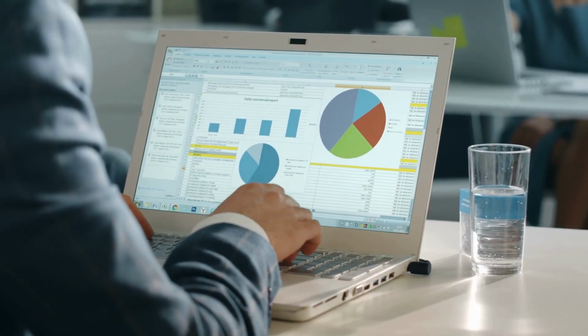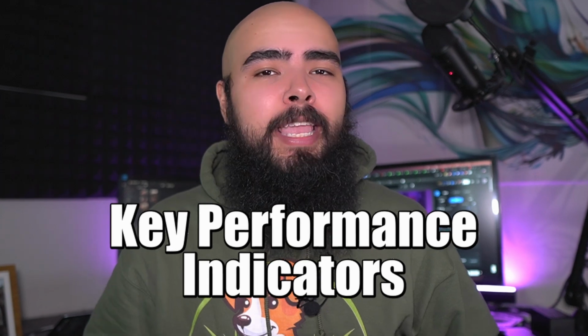When you have software in place, it takes your business to the next level, not only because of the automation, but because of all the reporting you can do. This topic is something a lot of new businesses don't do, and it's measuring their key performance indicators, or KPIs. And there are 5 key performance indicators that every business should be tracking.